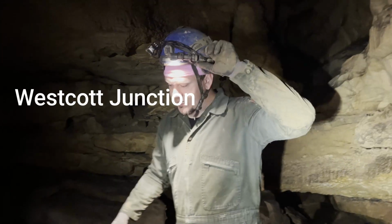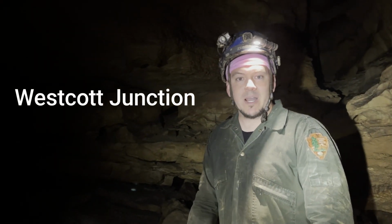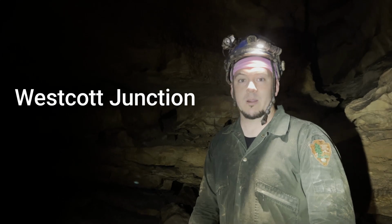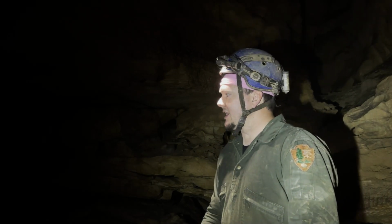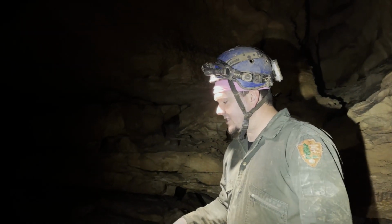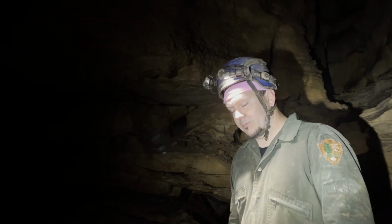Now we call this place Westcott Junction. It's been named so after Michael and Maria Westcott, the property owners. Maria is actually the granddaughter of Mr. Turley, who the entrance was named after. And we're going to be starting our survey today, resurveying some of the old passageways from this location and adding and picking up some new stuff that wasn't on the original map.